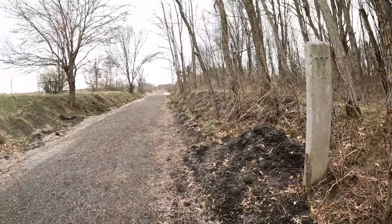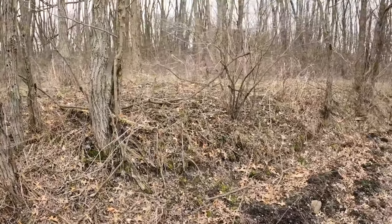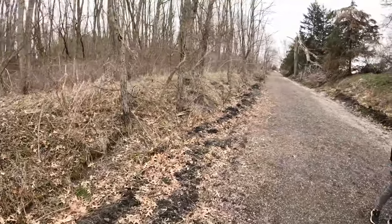That's cool. It's from the old railroad. This used to be a railroad track. Yep, it goes all the way through downtown.